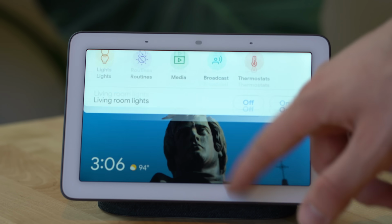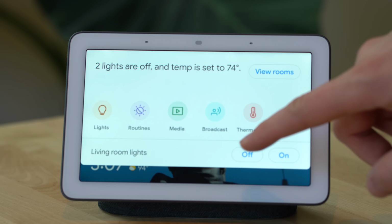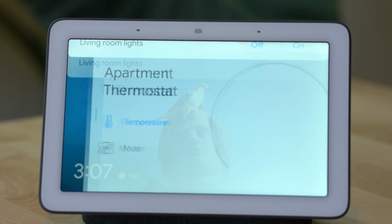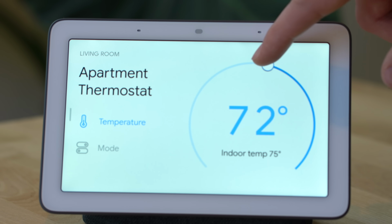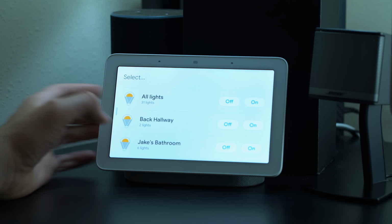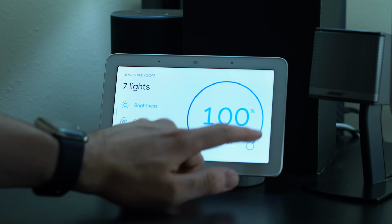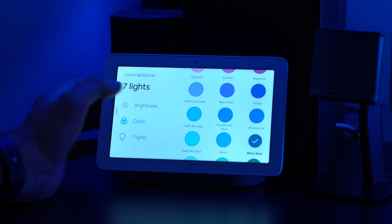Google also added some quick controls to this dropdown as well. You can instantly turn the lights on or off in the room that your Nest Hub is located in. Changing the temperature from the Nest Hub is quite easy and one of the features I've used a lot over the past 6 months. Another feature I use quite often is with the smart light controls. You can not only change the brightness of a group of lights with the Nest Hub or an individual light, but you can also change the color of them as well.